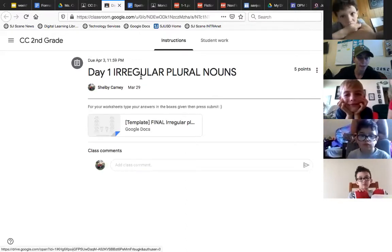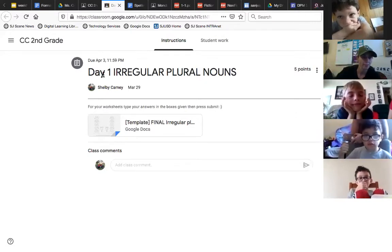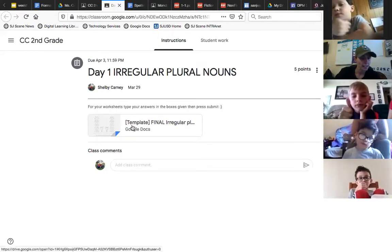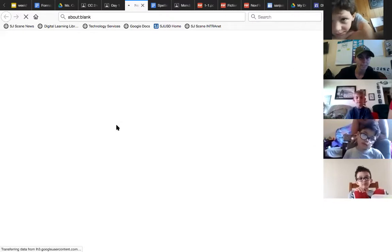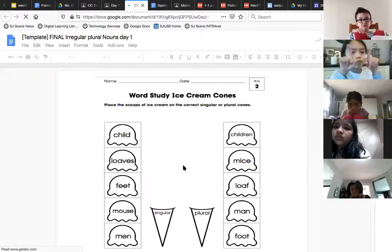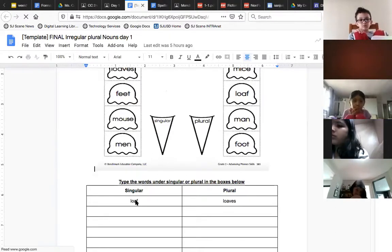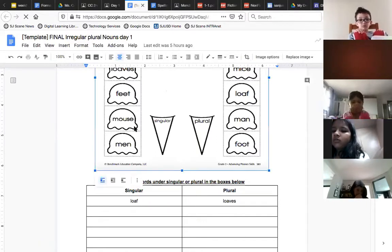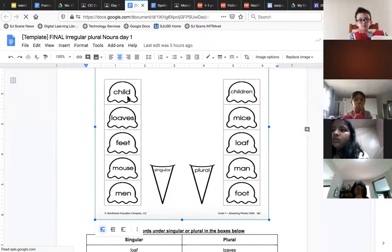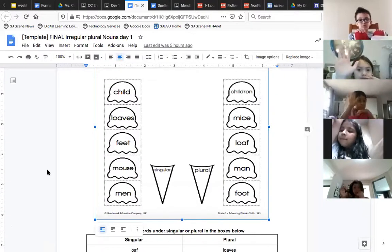And right here is irregular plural nouns, day 1, right there. Do you see it? Thumbs up if you see that. Everybody see it? If I click on this where my assignment is, it's going to open up, and I can start doing my work, okay? Look there. We've seen this before, right? But you're not going to use scissors and glue, okay? Instead, you're going to scroll, and what I've done is I've made a table here for you, so you can use your words. So I'm going to look, child. Is child singular, meaning 1, or plural, meaning 2? Who can tell me what child is? Is that going to be singular or plural? Hadisa?